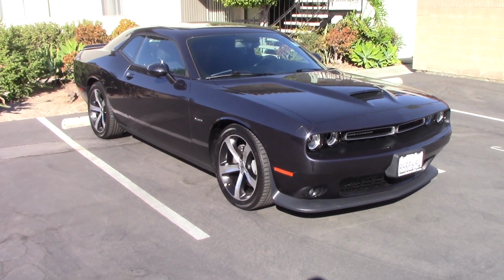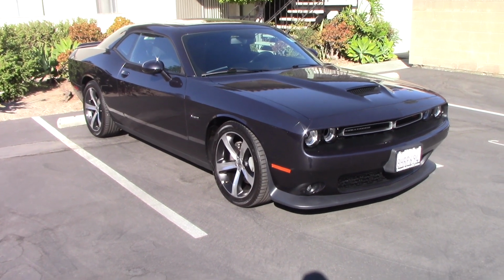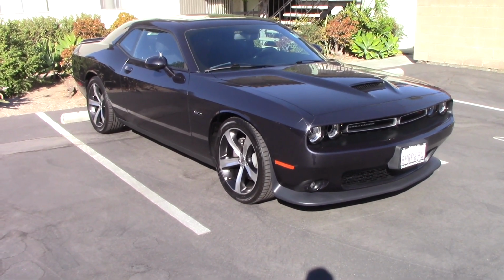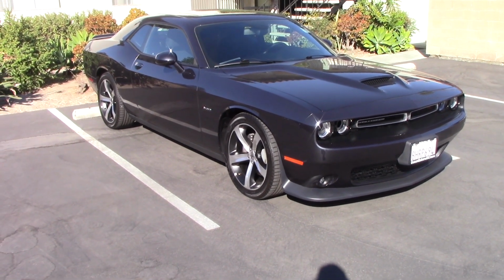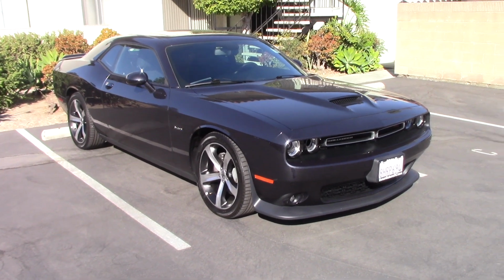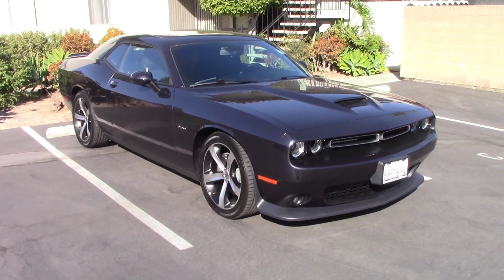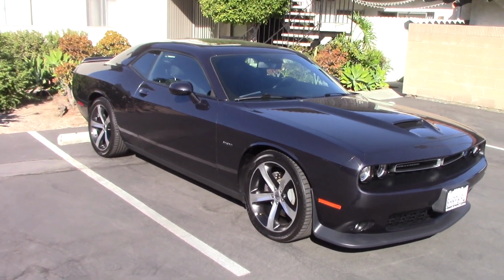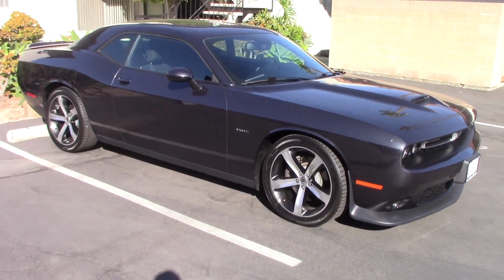And the Ford Mustang sales were down 7.4% in 2018. The Camaro sales were down 25%, and Challenger sales were up 3% to an all-time high of 66,716 units. And today I'm going to try to figure out why this car remains so popular.